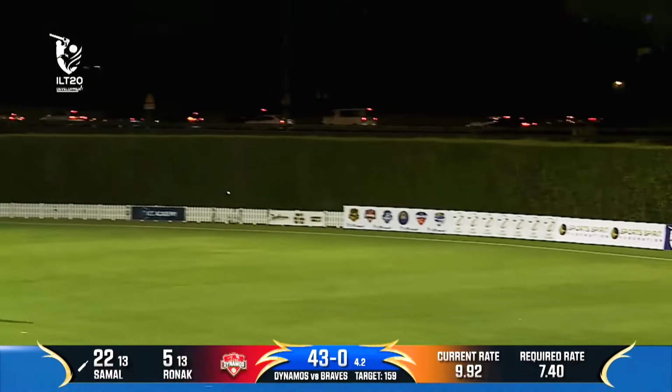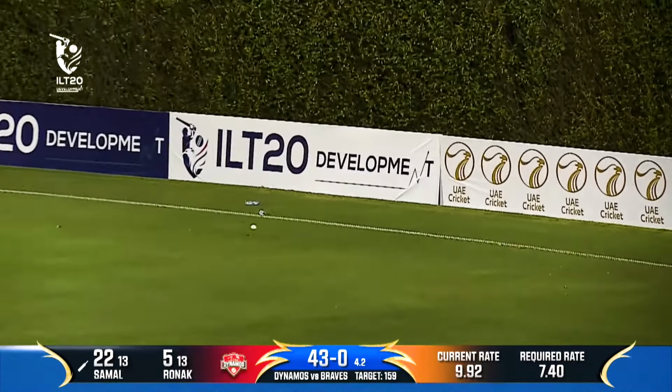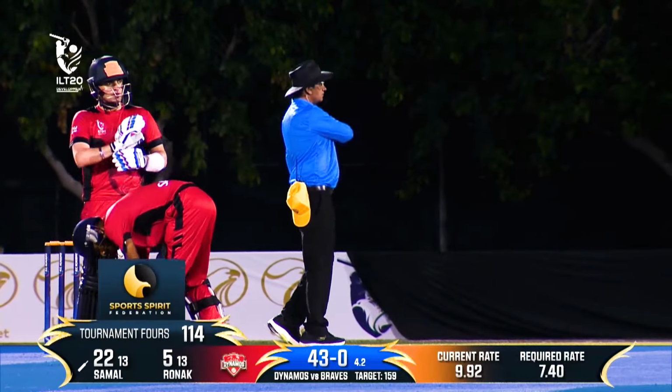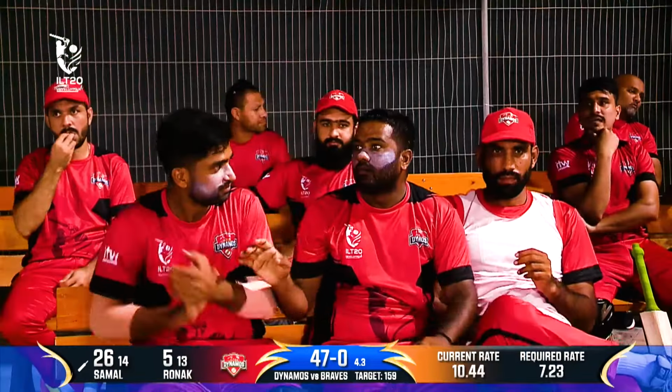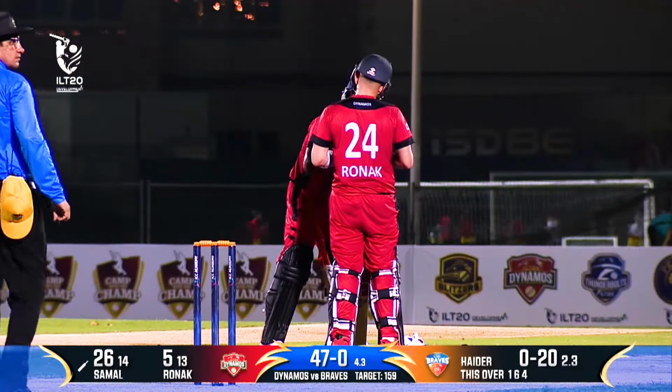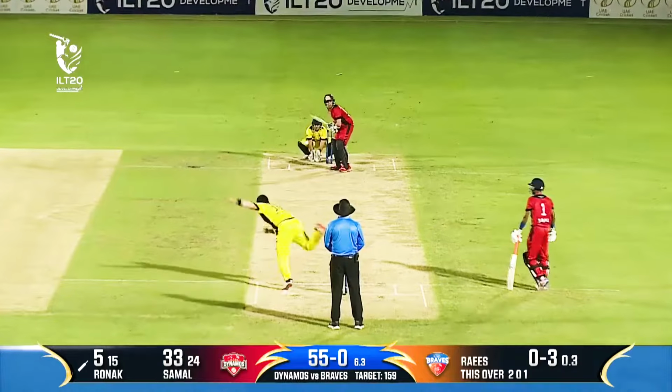Oh, in the air, and this time over point. Back-to-back boundaries for the left-hander. A 6 followed by a 4. Oh, that's an even better shot. Slight bit of width offered there by Heather, and he's not gone towards that long off. He's played it over that point region.